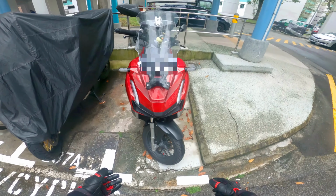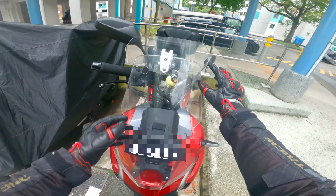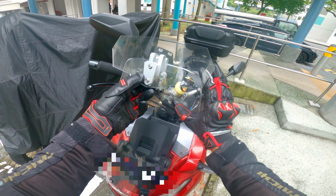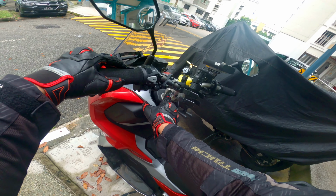So, yep, the windshield is this. Stock one is until here. I added this one, which can be adjusted with this lever. Can roll up, roll down. I prefer it low. So before the sweep in here, handlebar risers.